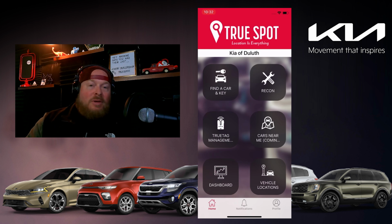So let's hop into the app and we'll go over what it looks like to run a search, and then of course, how do I connect these tags up to specific cars? All right, guys, so here we are, and I have Kia of Duluth's dashboard pulled up on the phone app. Just a reminder, as we get started here, I can use an iPhone, I can use an Android-based phone. It makes no difference. It'll work on both. I regularly do that. So we're going to go over two very important things.